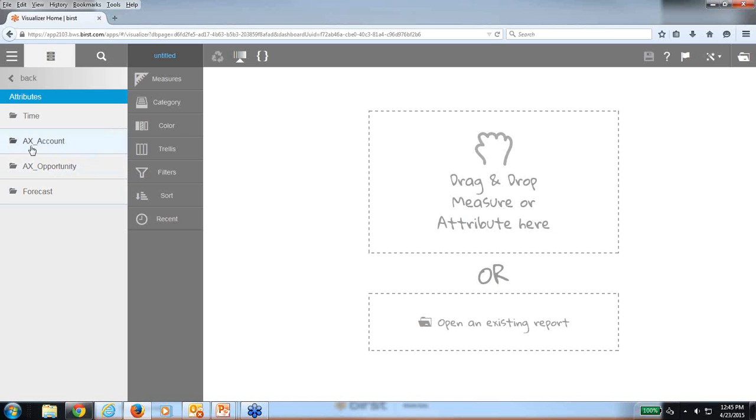So once again, I could have changed this so it just said account, because my users probably don't know what the AX underscore means, and I can rename that in the semantic layer. You'll also notice we have the time dimension. That wasn't in the database that I brought in, but Birst has built that for me. Birst has also made different measures available for me. You saw that when I built the KPIs.